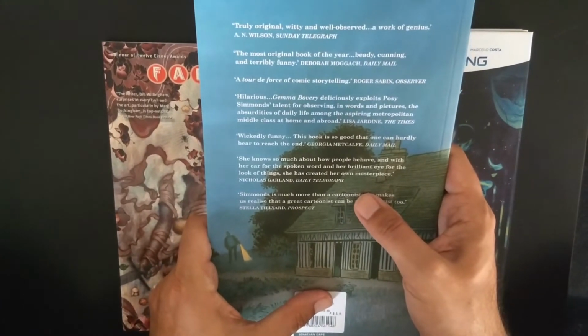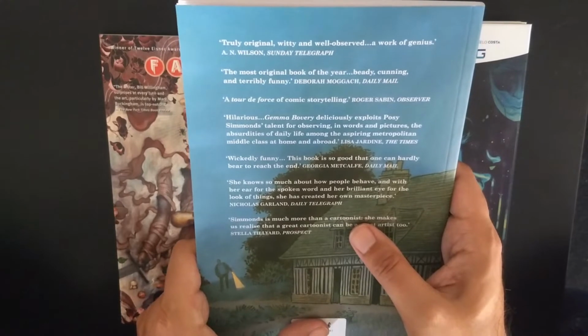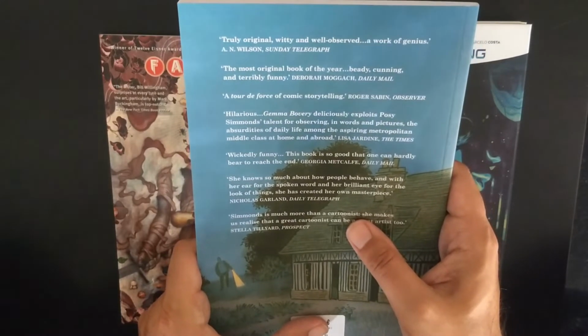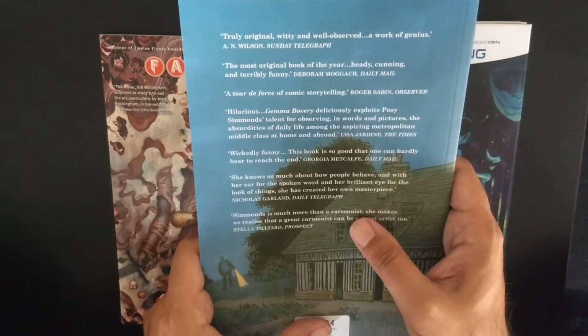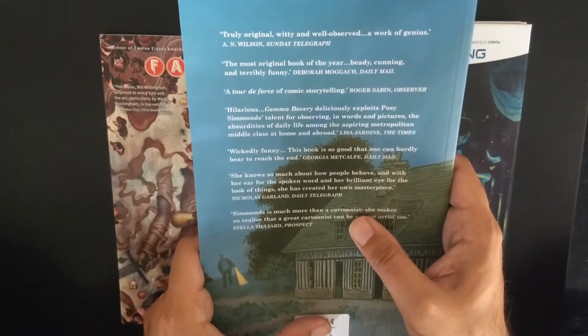Truly original, witty, and well observed, a work of genius. The most original book of the year, witty, cunning, and terribly funny. Hilarious, wickedly funny.